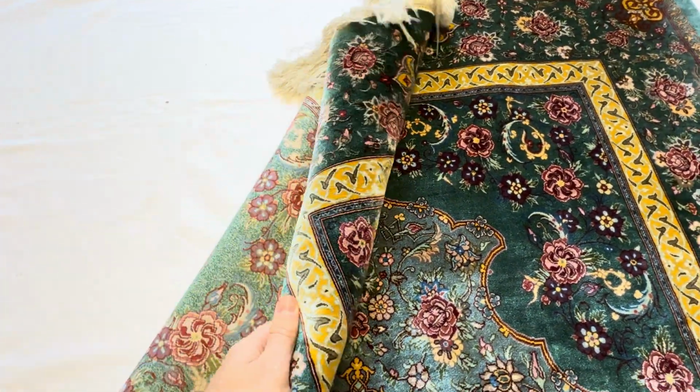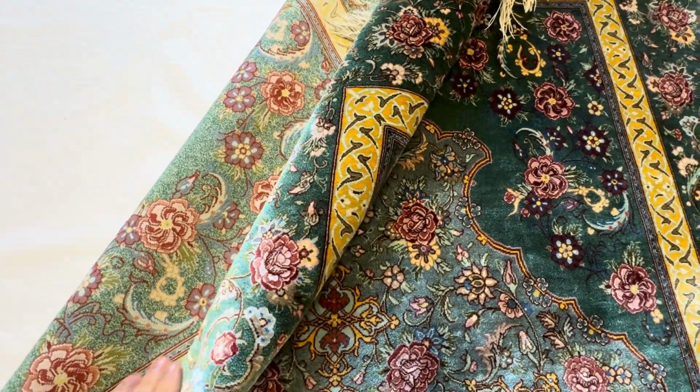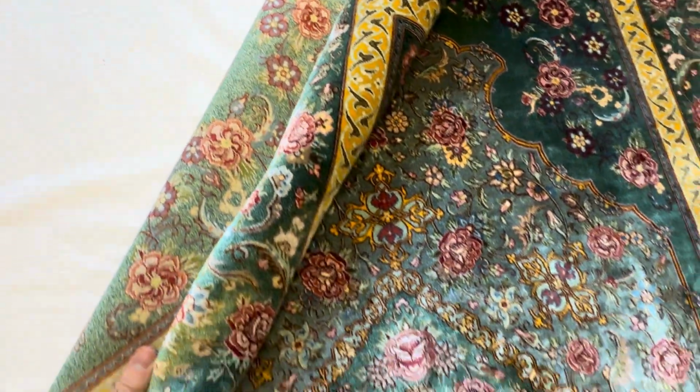My favorite silkwool rug I have in my collection, and actually I've ever had in my collection. It's just so special, and high quality in so many different ways.